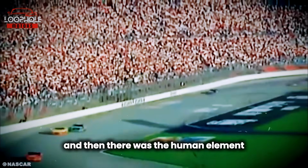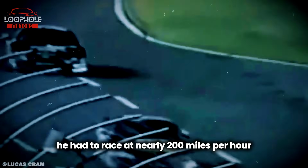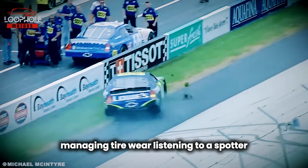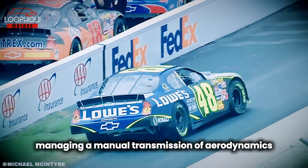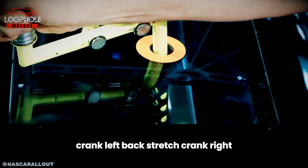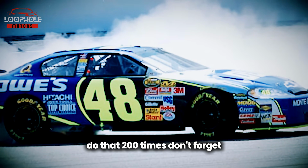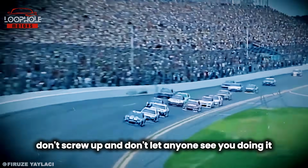And then there was the human element. Jimmie Johnson had to drive the car. He had to race at nearly 200 miles per hour, drafting inches from other cars, managing tire wear, listening to a spotter, and effectively managing a manual transmission of aerodynamics. He had to remember: turn 1, crank left; backstretch, crank right; turn 3, crank left; front stretch, crank right. Do that 200 times. Don't forget, don't screw up, and don't let anyone see you doing it.